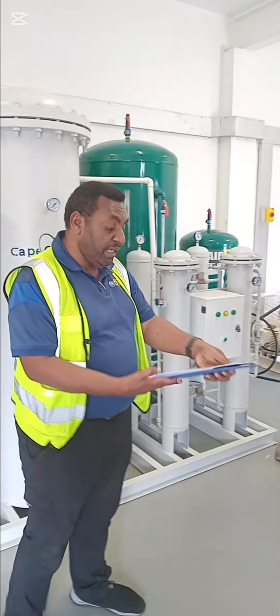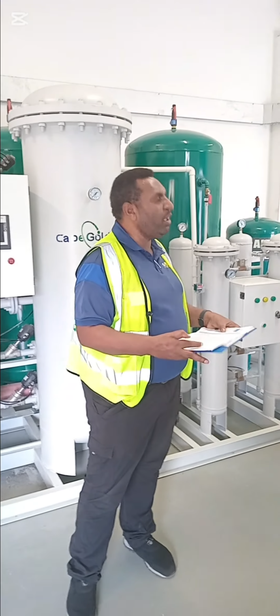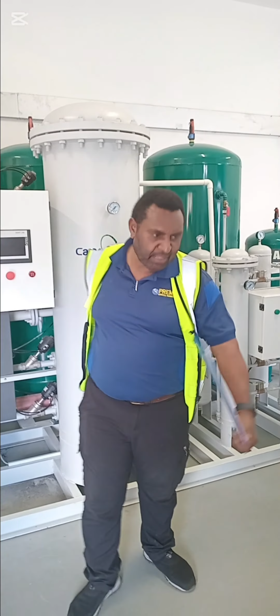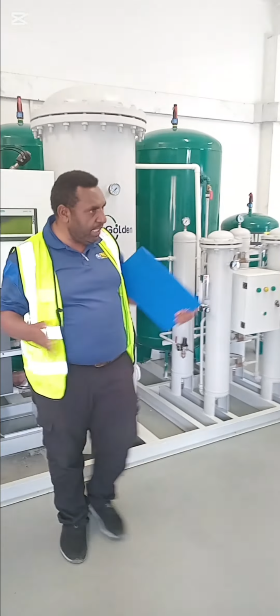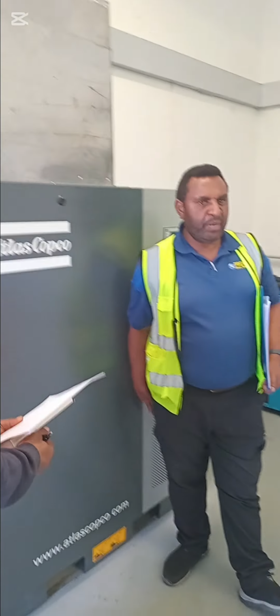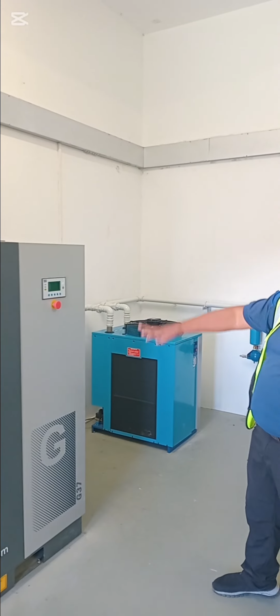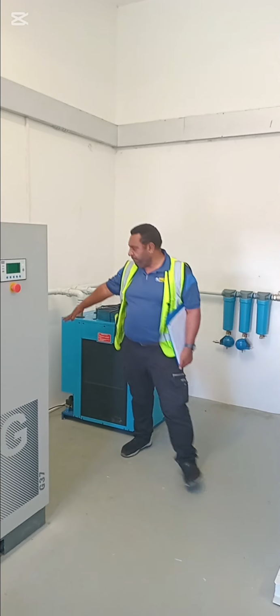How do we get that high purity oxygen out of the 21% that you breathe in? This machine helps us do that. The normal air that you breathe in passes through the compressor. The compressor compresses the air and then passes it through the line, and we have a filtering system here, the first line of filter.